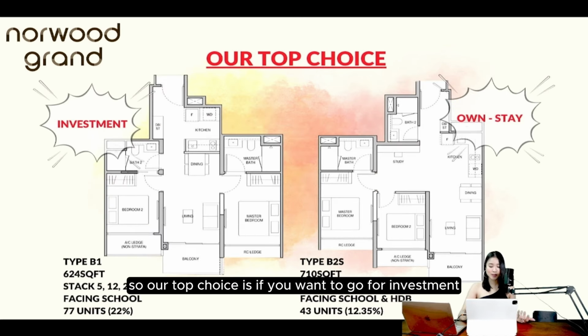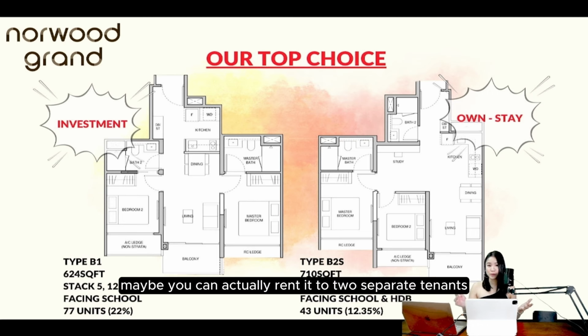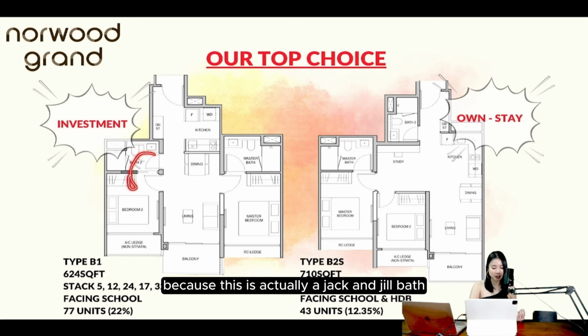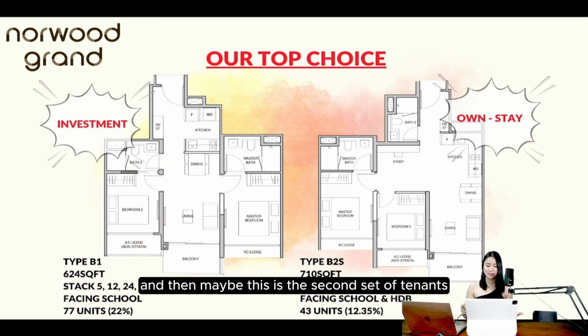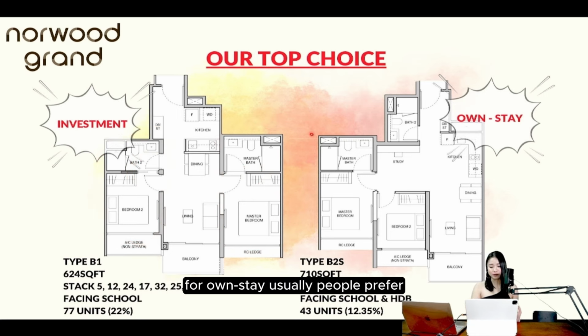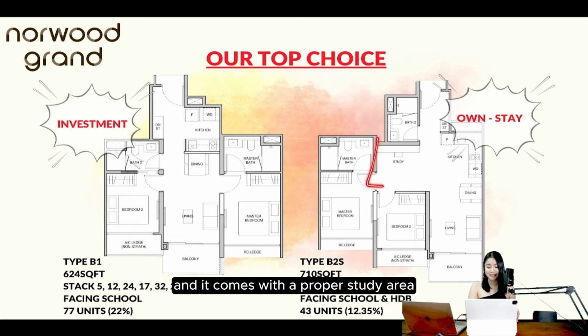So our top choice, if you want to go for investment, I think you can look at 724 square feet. In terms of quantum, it will be a bit lower. Also, it's a dumbbell layout. Maybe you can rent it to two separate tenants, because this is a Jack and Jill bath. So this is one set of tenant, and then maybe this is the second set of tenant. For own stay, usually buyers prefer a more traditional layout. I think you can opt for this, and it comes with a proper study area that you can convert into maybe a bigger dining space as well.